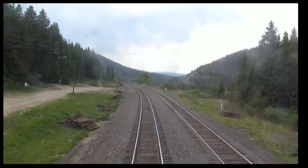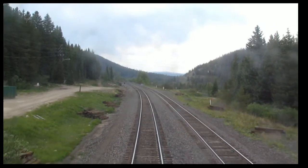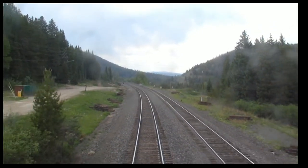We don't want the diesel coming into the train. We're asking diesel sliding doors between cars. Thank you.